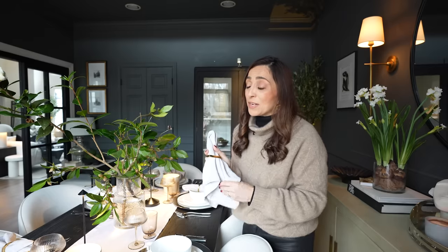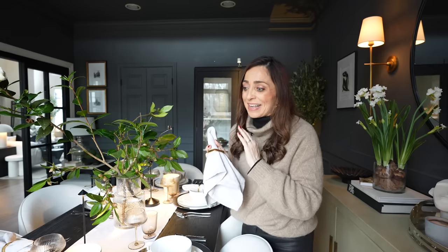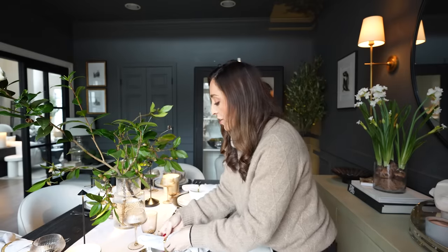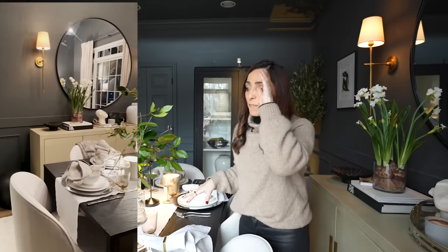So these little napkins are from a company called The White Company. And oh my gosh, they make incredible linens. The thickness of this linen napkin is insane. And then I just have some really simple little gold napkin rings on here. And so it doesn't have to be complicated. We actually had our dinner here last night. It was just amazing. The ambiance was just gorgeous.